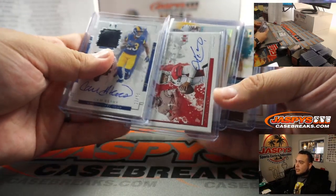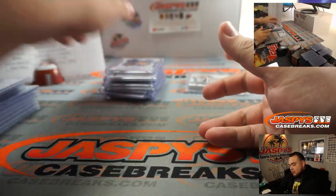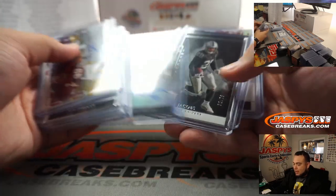And there you go, guys. Another case break of this in the books. Some nice stuff popping out of here, guys. So let's get the next one rolling.